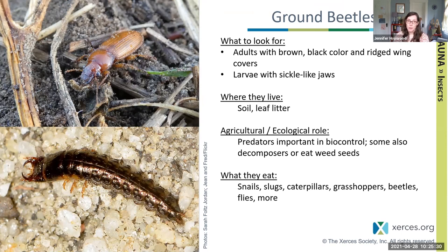They can be particularly important in consuming and controlling crop pests like slugs and snails, grasshoppers, herbivorous beetles, caterpillars, and so forth. This is a really important group in conservation biological control. Not only do they have this important role as predators, but there are some species that also contribute to decomposition by breaking down detritus, and some that also eat weed seeds. So this is a really valuable group to have on your land, whatever that land looks like.